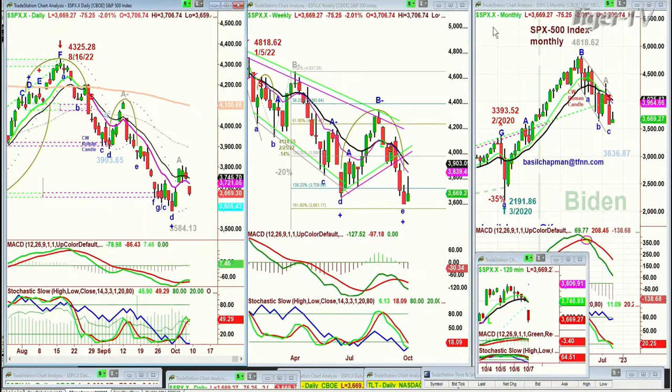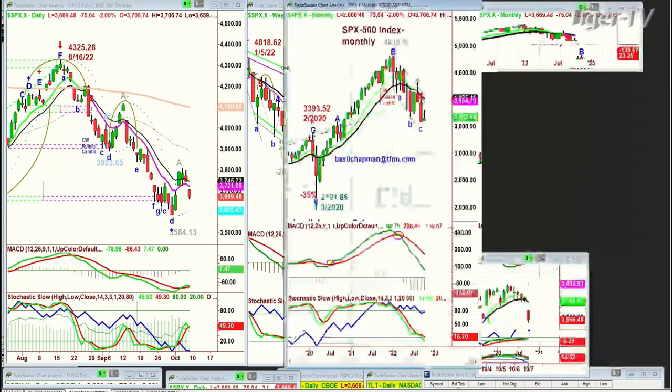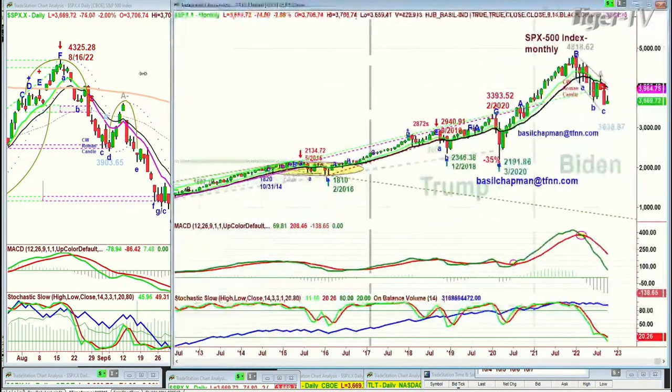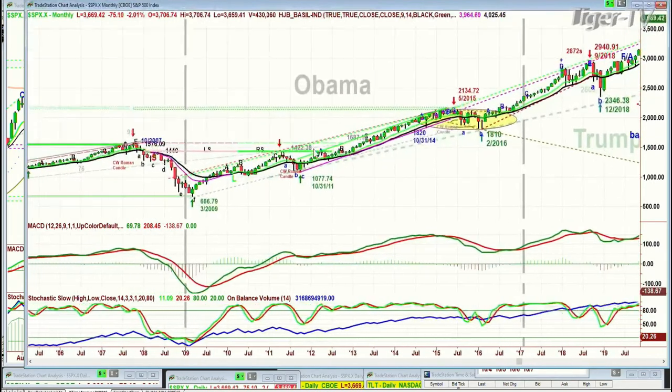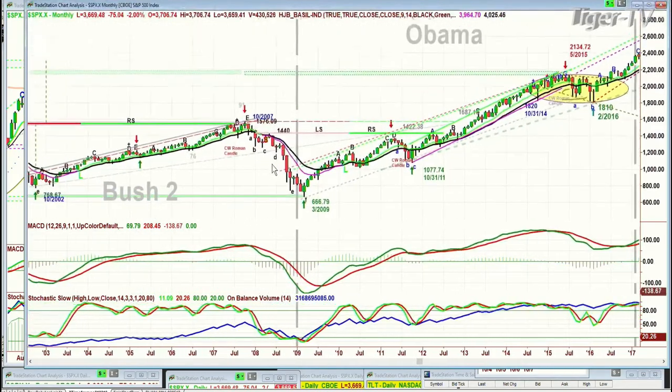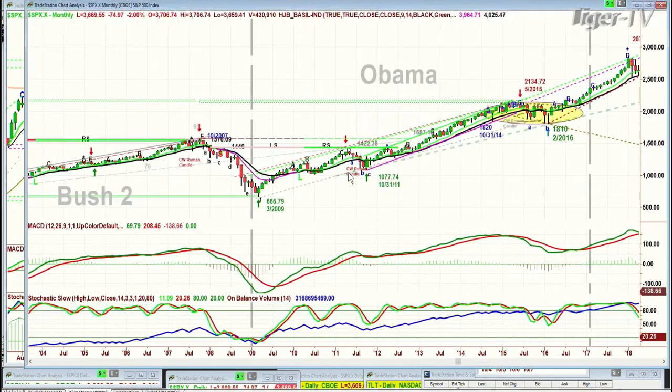Now, let me just do this because it fits our time frame, this opening segue, this moment where I do the analysis. I also, you can see I've got Obama, Trump. That's just because I like to see what's happened during the various presidents. Most importantly, we have a trough B, and then we can get a trough C.